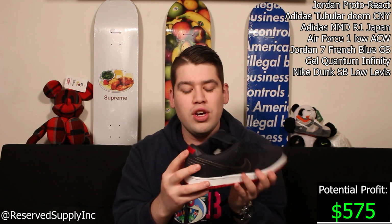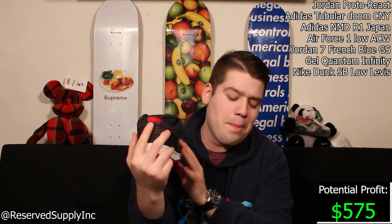Looks really clean. It's basically all jean upper with a leather swoosh, and then it looks like the Levi logo back there. I am almost certain that this is a Levi collab, but obviously I can be wrong.